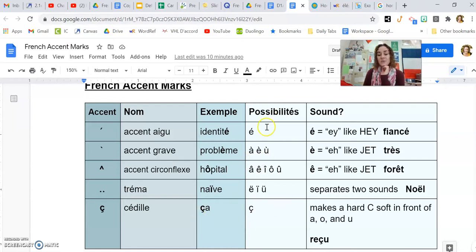I've included in your notes the possible letters that you might see these on, what you might encounter with French. Not every vowel or letter gets an accent. And here's what I mean when they are important for sound. The letter E with an accent aigu goes E, like hey. So think of fiancé, or think of the singer Beyonce. That E on the end gets pronounced. If you forget it, then that person would just be fiancé, and that's sad.